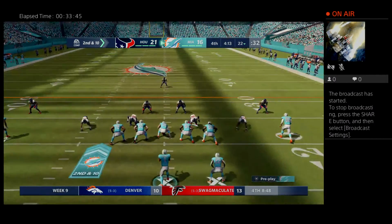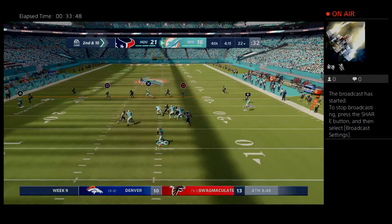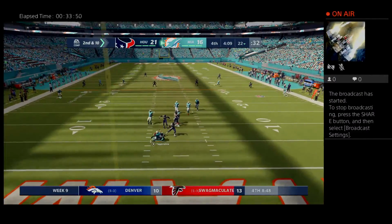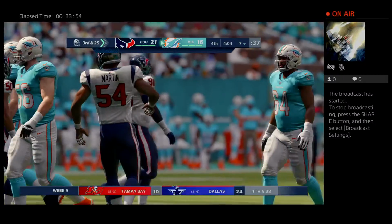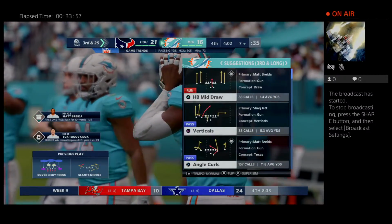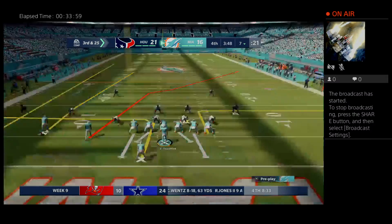Brings up 2nd and 10 at the 22-yard line. Here's Tua. And a big loss here as he's taken down. Now Charles dealing with a 3rd and long. They'll have to try to go back to the air again, and this time avoid the sack.